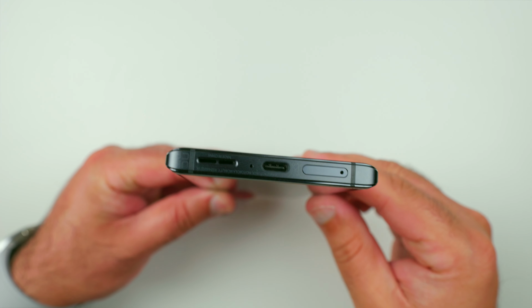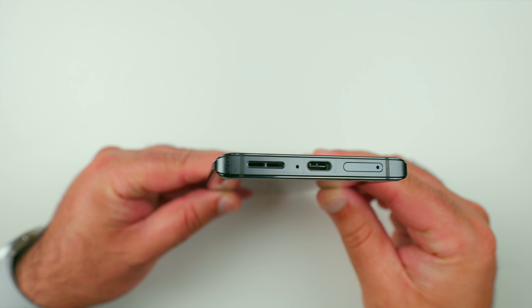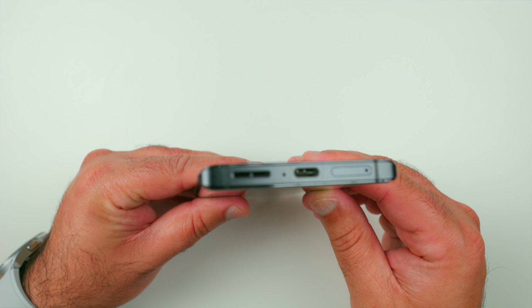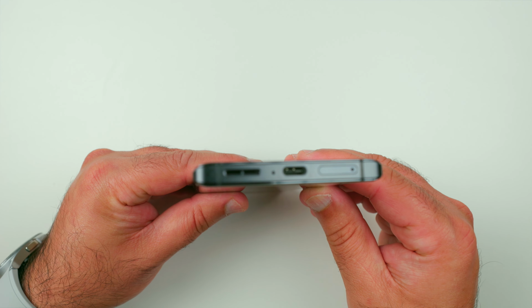In terms of ports, there is only a USB-C port available. The phone doesn't have a 3.5 mm headphone jack, which won't come as a surprise to anyone, as almost none of today's high-end smartphones have this audio port other than Sony, and I think some ROG Asus gaming phones do have a 3.5 mm headphone jack.